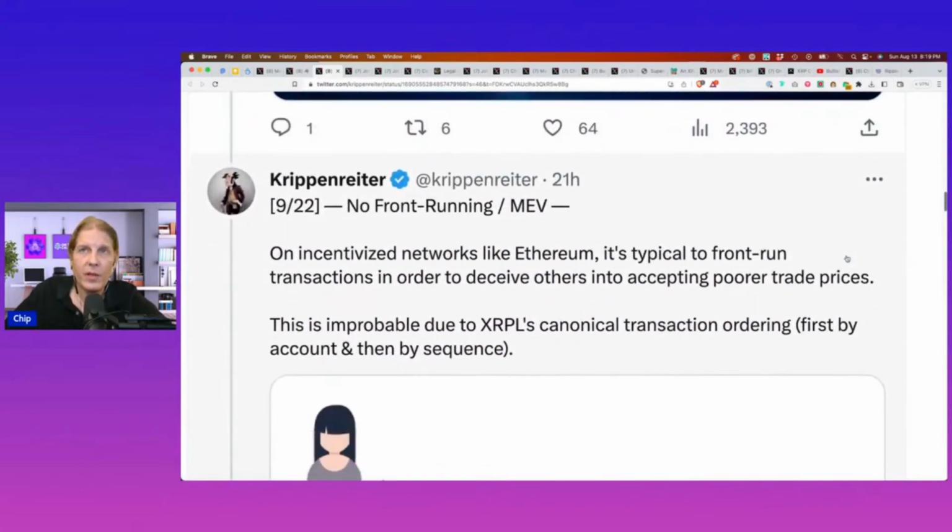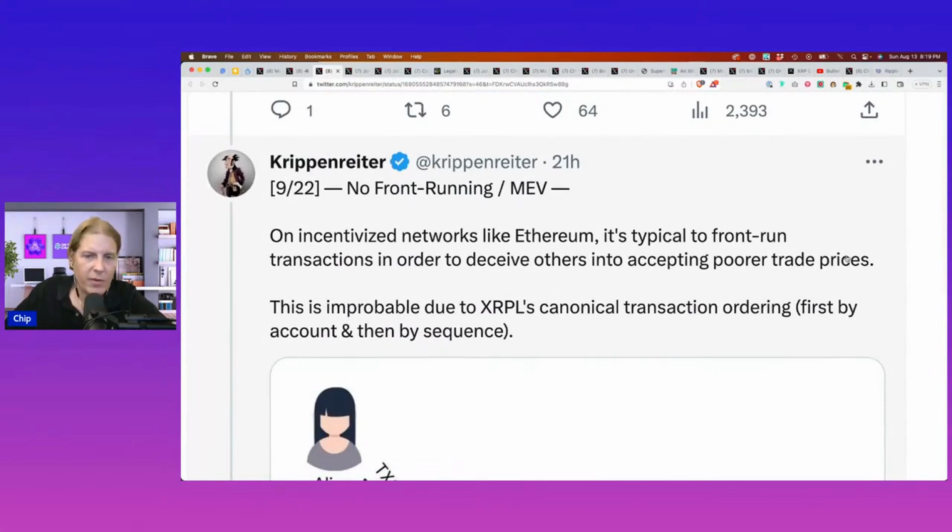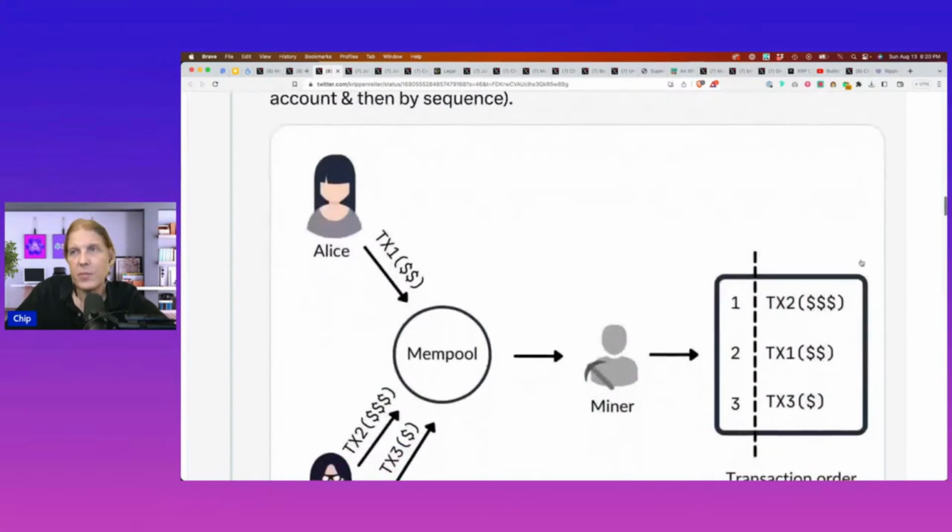And then no front running. So on incentivized networks like Ethereum, it's typical to front run transactions in order to deceive others into accepting poor trade prices. And again, this was done by design so that you don't have that front running, and that deceptive practice can really cause a lot of damage, right? So this is completely improbable due to the XRPL's canonical transaction ordering, first by account and then by sequence.